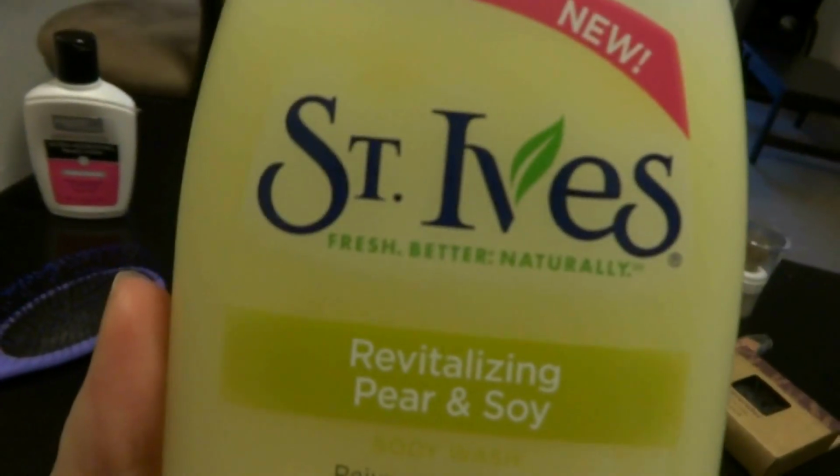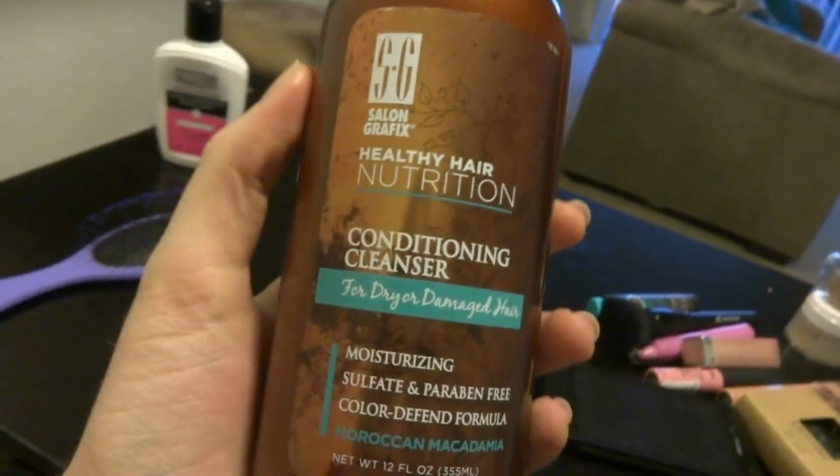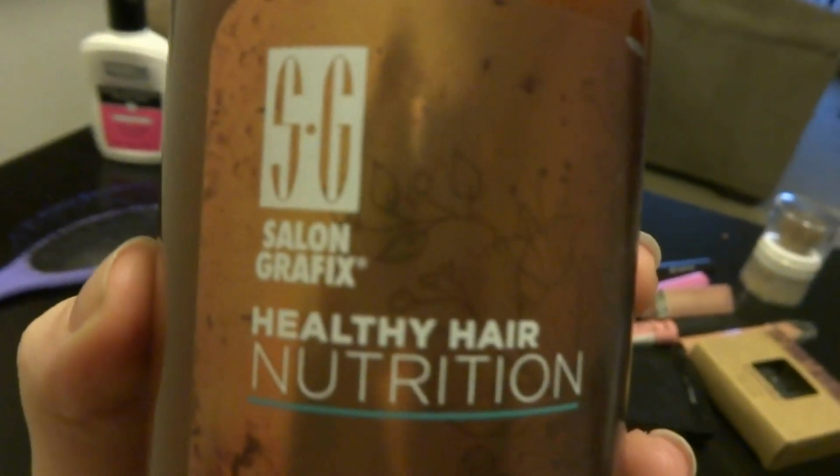And then I got this St. Ives Revitalizing Pear and Soy body wash. It smells like a pear. It also kind of smells like an apple, but I think pears and apples kind of smell the same, except pears are sour. I don't know. I don't eat pears. Then the other day, Wesley and I went into Walmart, and this was on sale. I don't know why, but it was only $3.